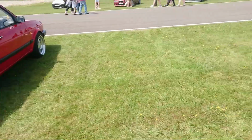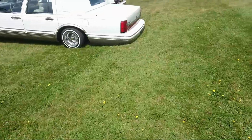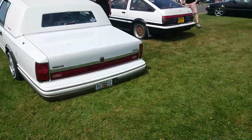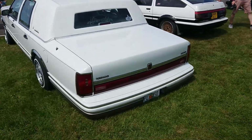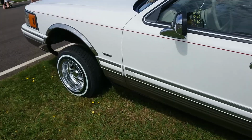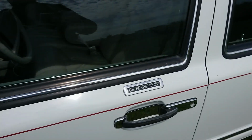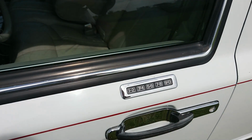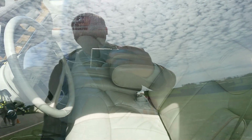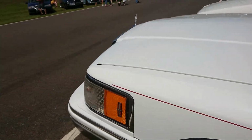No trim designation. Lincoln Town Car, don't know what year this would be. Yeah, absolutely no idea. It's a Northern Irish plate, so I don't know. Answers in the comment section below, viewers. It's got one of these strange Ford Motor Company door locks with codes on it, and then of course you've got an almost beige leather interior, but not quite.